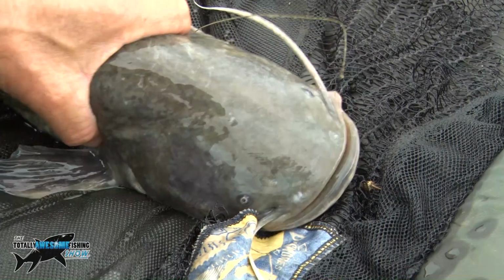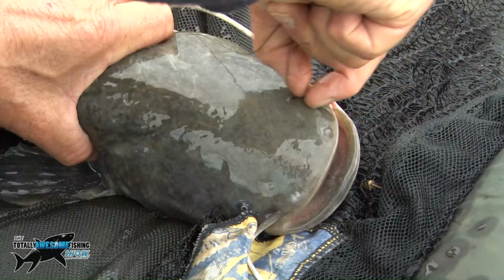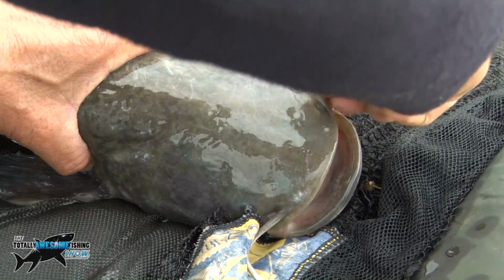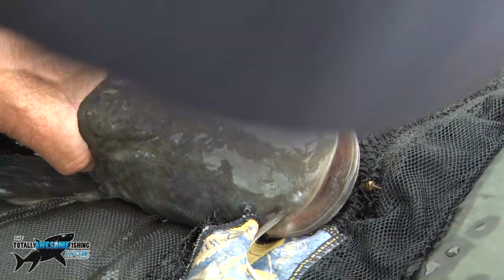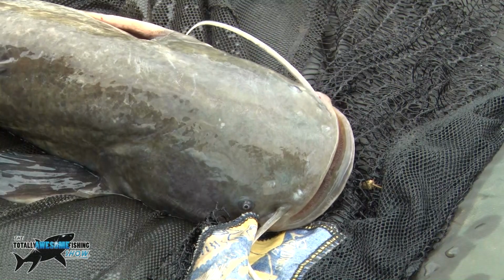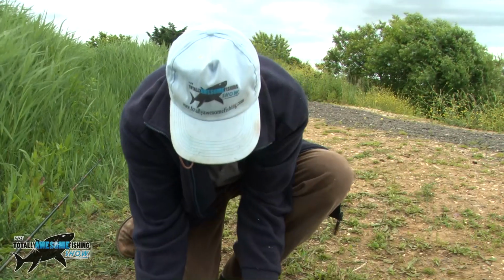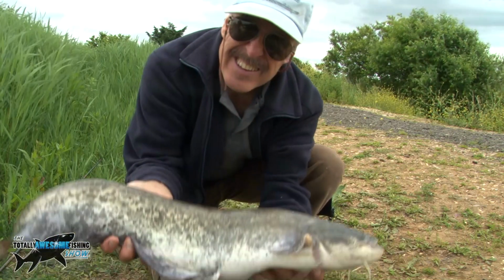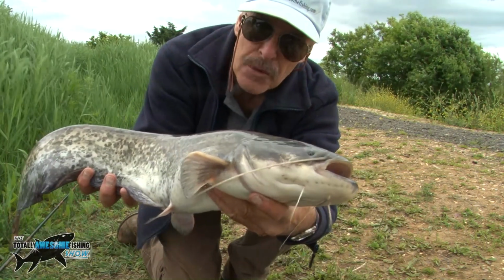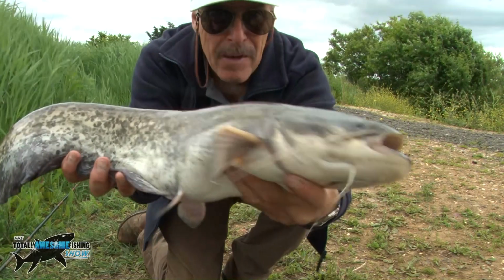Look at this hook, guys. Just in the scissors there, just in the meat and corner of that bone. Hook falls out. Let's take a look at him. The fish is, I'm guessing, shy of double figures, but listen, carp and a catfish in one afternoon, that can't be bad, can it?